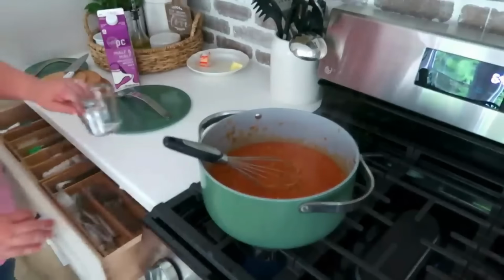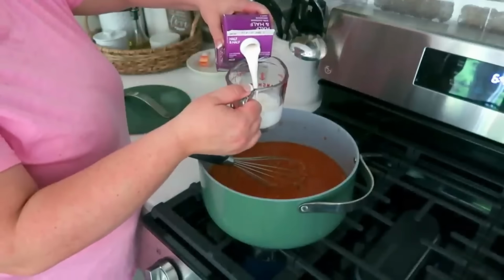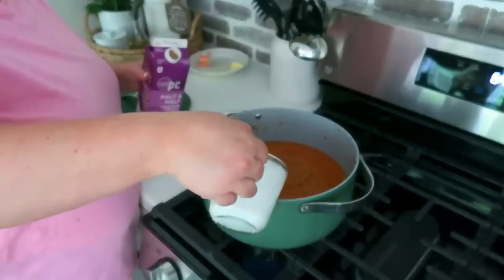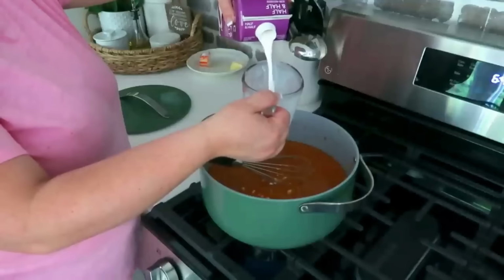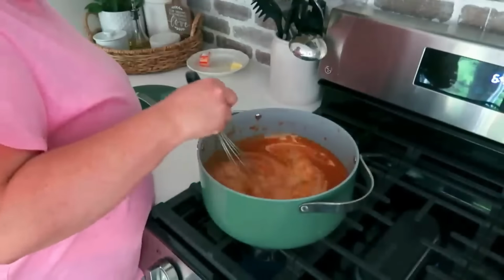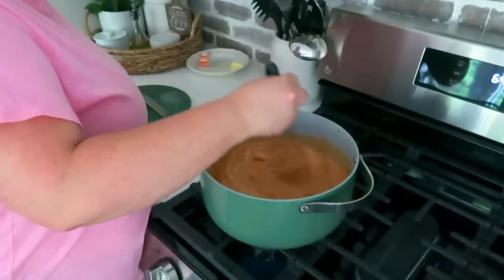So this part is what makes your soup extra, extra creamy. Don't skip out on this part. Definitely do the half and half. It makes a huge difference, and it's delicious. So we're going to add in the half and half, and then we'll mix that in. And then I do have it on low heat, and that's just going to allow the soup to kind of come back up to a really good temperature now that we've put in the cold half and half.